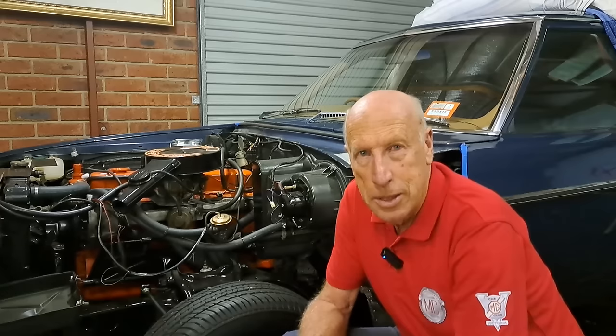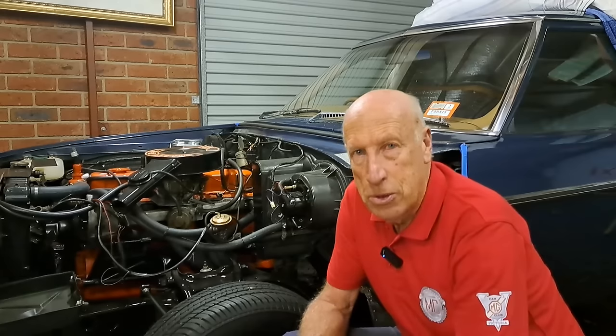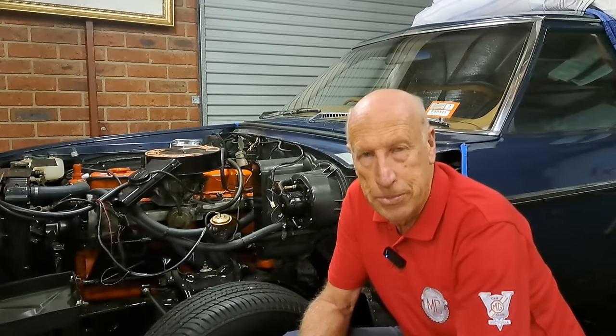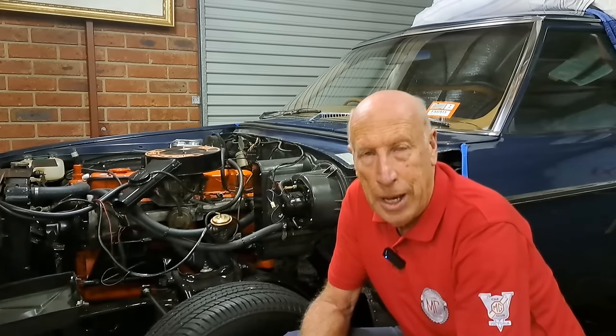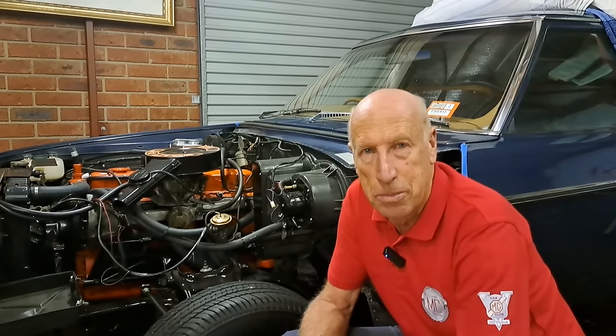Today's car that we're featuring is owned by Victoria Morris. It was built by Victoria's late husband, Bill. He had a passion for this particular project, and it's a credit to Bill and Victoria in maintaining this fantastic car.